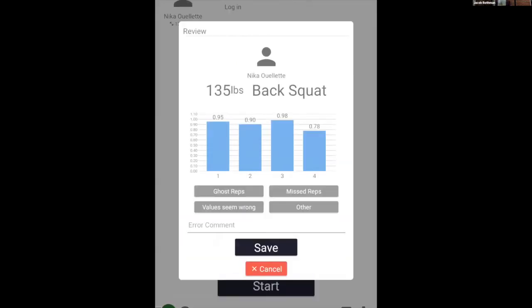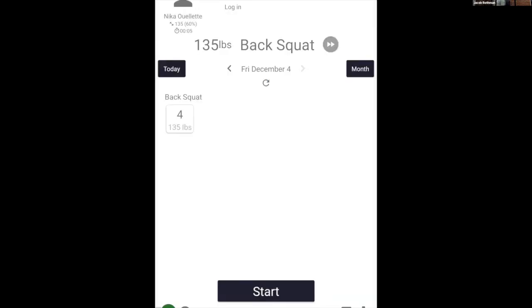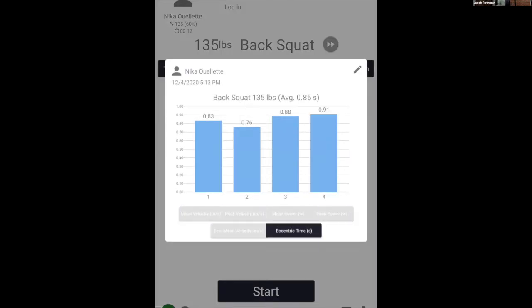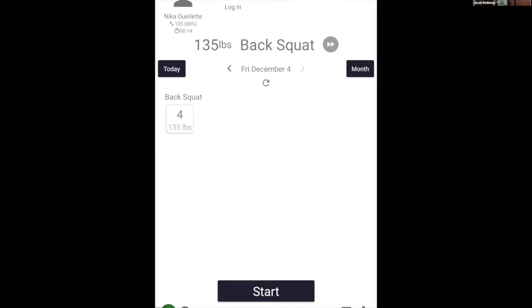Once you hit complete, you can see a set summary. I'll hit save. You can then see this tile right here that's tracked for your day. I can pop right into that and again toggle between all of those metrics. I can even edit the set, and that is pretty much that.